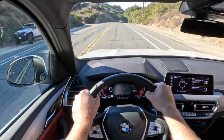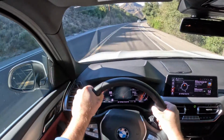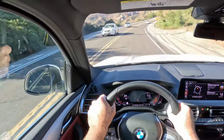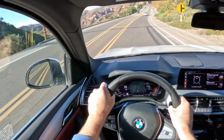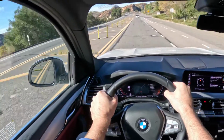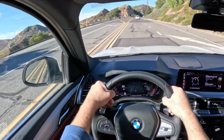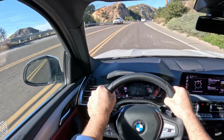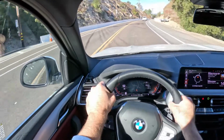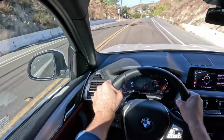This is the first time that I've really spent some good time with this generation of X3, and the car is athletic, the engine is responsive, the chassis is fantastic. The transmission, the ZF 8HP, is still one of, if not the best automatic transmissions you can get, and in the more recent BMW products that I've driven with it, they've seemed to have quickened up the shift somehow. I don't know if they've updated the torque converter or what, but it almost feels like a dual clutch.